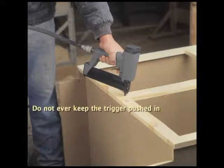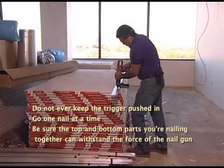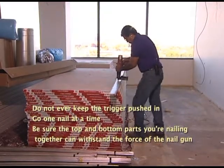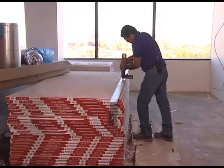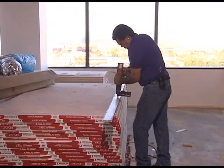Do not ever keep the trigger pushed in. Go one nail at a time. Be sure that both the top and bottom parts you're nailing together can withstand the force of the nail gun. Sometimes the bottom part will shatter under that force and send a nail shooting out sideways, or the nail may not go where you want it to. Nails have been known to do a U-turn.